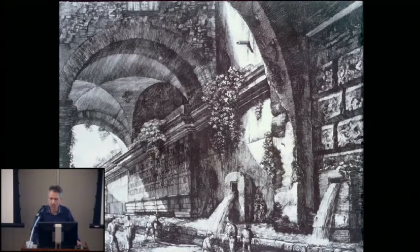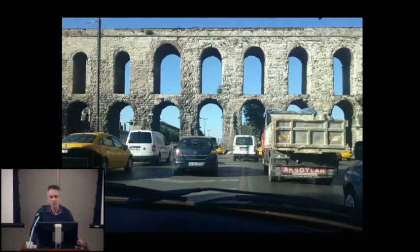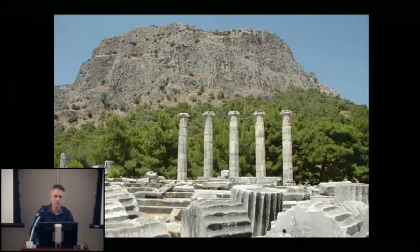So many of these structures from Rome are made out of concrete. And the concrete is in the core of these structures, and then they're often faced with brick or stone or travertine. So this is an aqueduct still standing after 15 or 1800 years. This is the entrance. You have to drive through this aqueduct to get to downtown Istanbul from the airport.